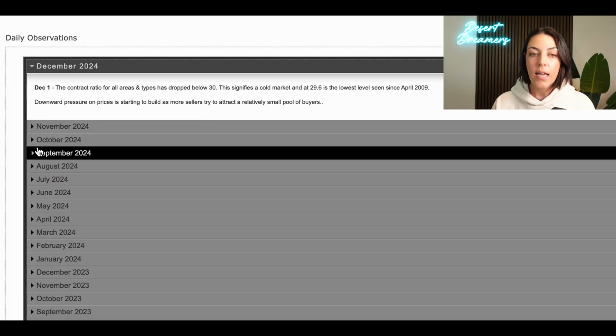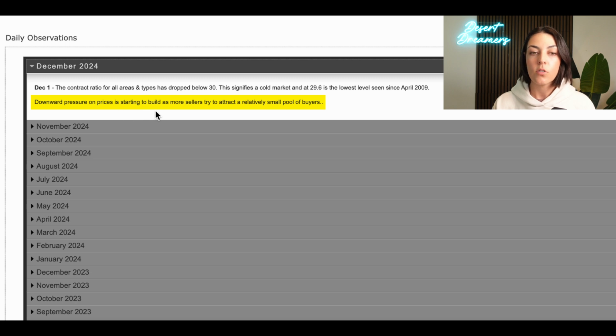The Cromford report is saying downward pressure on prices is starting to build as more sellers try to attract a relatively small pool of buyers. This is in response to the updated contract ratio number. So they're already saying that we're going to be seeing downward pressure on prices.